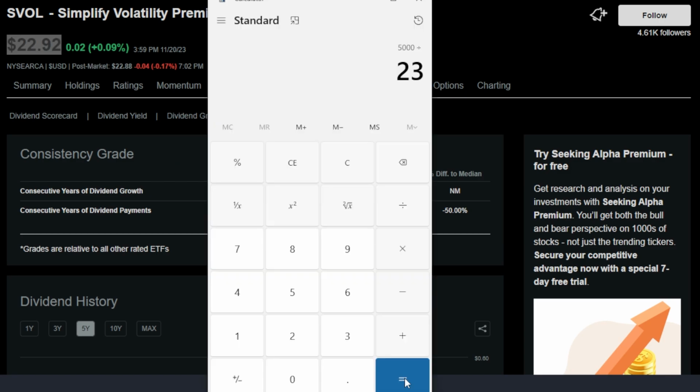So heading back over to the calculator, if an investor with $5,000 wanted to buy all SVOL and earn a massive amount of dividends from day one, they'd be able to buy around 217 shares of SVOL with a $5,000 budget. SVOL pays around 31 cents per share per month, at least something around there is what it has been paying for a while. That means that in theory, a dividend investor with around $5,000 invested, putting all of it into the Simplified Volatility Premium ETF, could earn somewhere around $67 or $68 in dividends on a monthly basis.